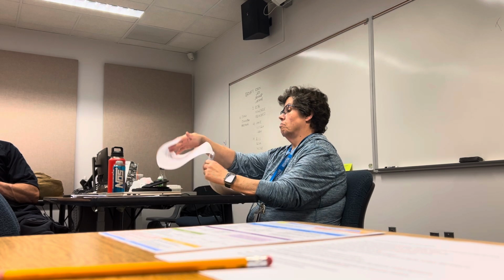Anybody know what state has the most lightning strikes? Is it Washington? Florida. Yeah, because people are dumb and they're out on the golf course all the time. They stand under trees. But it also rains a lot, but Florida has the most lightning strikes. Yeah, but not the hurricanes. Yeah, that too.